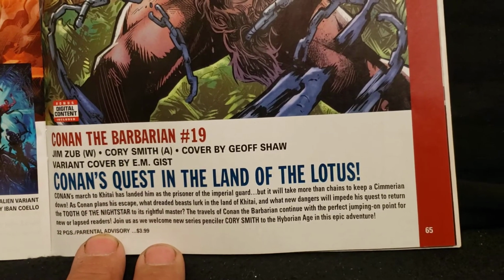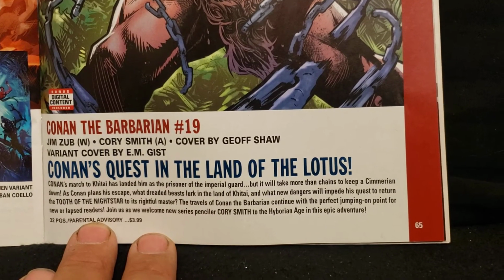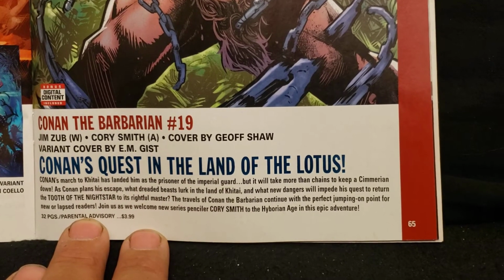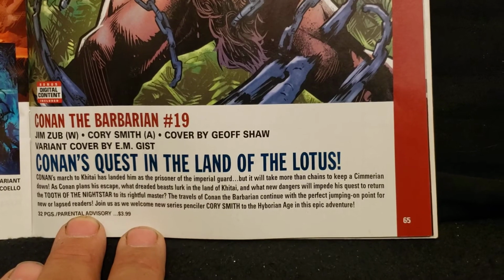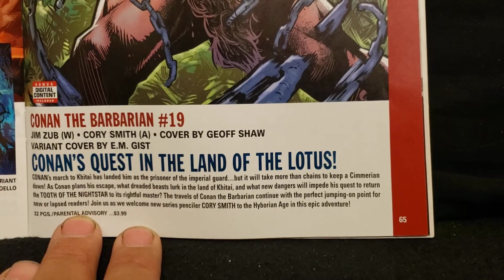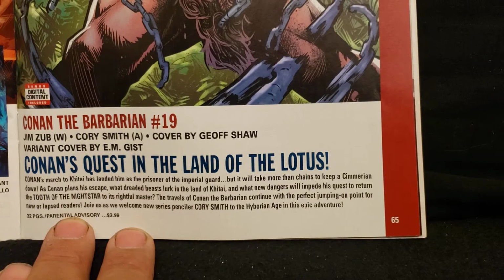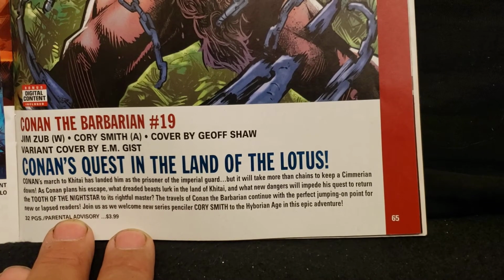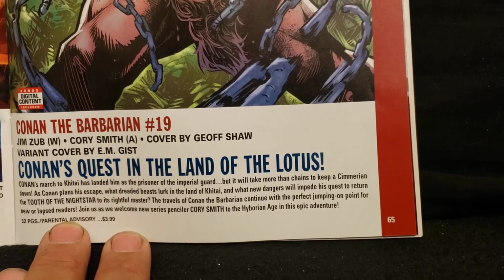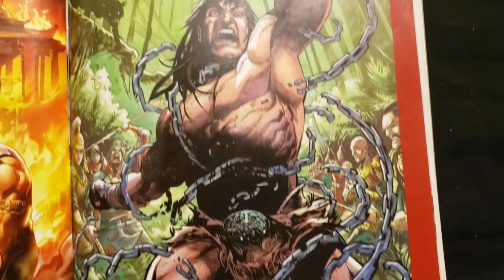Conan's march to Kitai has landed him as the prisoner of the Imperial Guard, but it will take more than chains to keep a Cimmerian down. As Conan plans his escape, what dreaded beasts lurk in the land of Kitai, and what new dangers will impede his quest to return the Tooth of the Night Star to its rightful master? The travels of Conan the Barbarian continue with the perfect jumping-on point for new or lapsed readers. Join us as we welcome new series penciler Corey Smith to the Hyborian Age in this epic adventure. Cool.